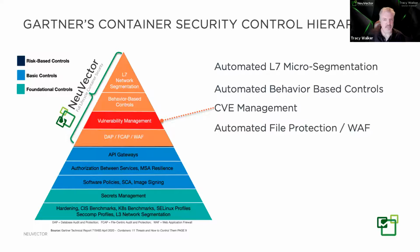The visual that you're looking at right here, where we've got NeuVector at the top. These are the risk-based controls that are recommended by Gartner and others. You have foundational controls, basic controls for security that more or less you're probably doing a lot of these, if not all of them. The risk-based controls up here at the top, what makes those different is those are specific to your environment, to your application behavior, right? Even vulnerability management can differ from environment to environment because you've built applications different than everyone else, right?